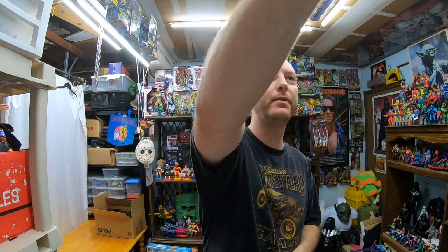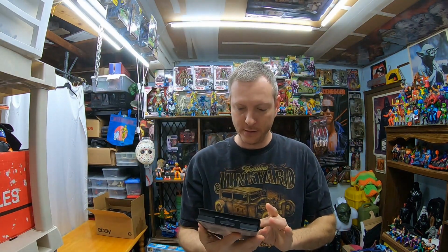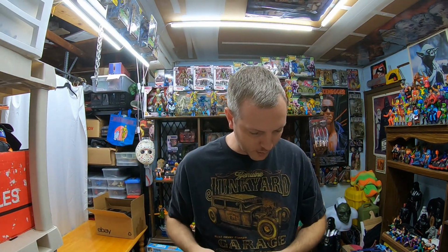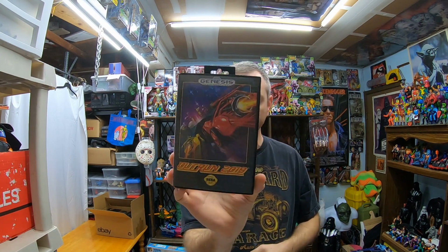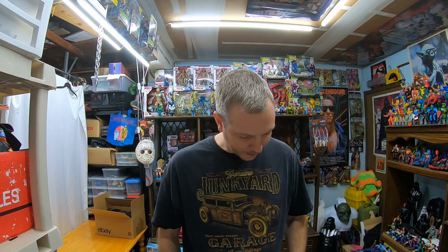Then what else did we sell? A couple more Sega games. I have them stacked up here right now. This one, Pink Goes to Hollywood. Again, I paid $2 for this a decade ago, so it's pure profit. It's pure return on investment now, I guess. $23.20 for that Sega game. Then another Sega game here, Outrun 2019. That one's a little bit better, $34.18 total paid by the customer. Again, I paid only a couple bucks for it back in the day.